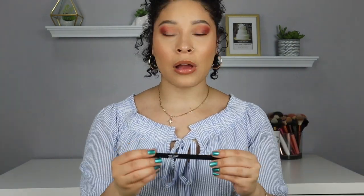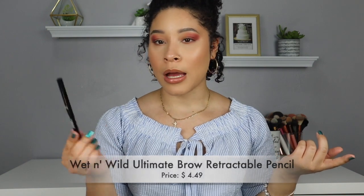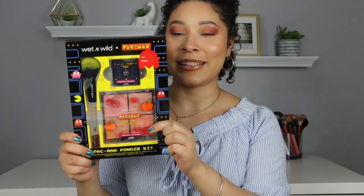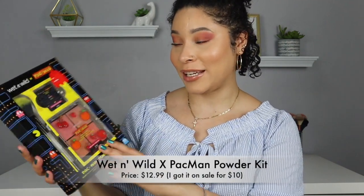Love that. I also got this retractable eyebrow pencil from Wet n Wild. It's more like a repurchase. I should have got two. I just got one, but I was running low, so I had to get this. Okay, and I also got this, and y'all know what this is? This is Pac-Man. So this is Wet n Wild and Pac-Man's collaboration.